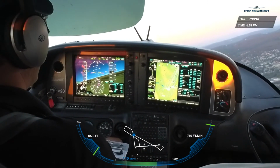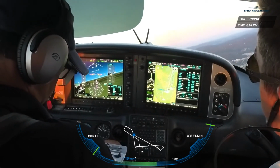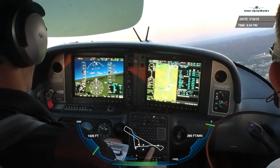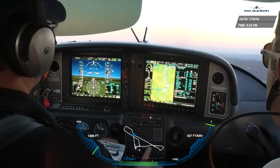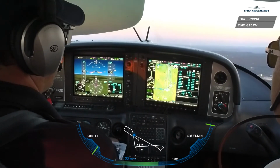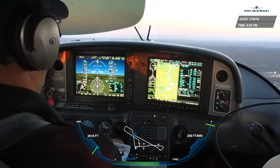And I guess we're probably not going to go all the way to 3000. Yeah, we'll see. It's whatever we get there. We're just going direct to the field. Okay. That gives us a little bit more speed. We'll do that 105 knots. There's no reason to cook the overworked engine already.